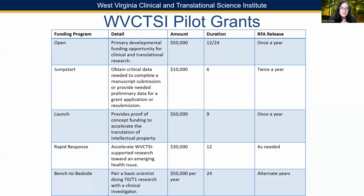Our launch opportunity is released with our open. It's to provide proof of concept funding to accelerate the translation of intellectual property. These are $50,000 for 9 months, and they are released once a year with the opens.